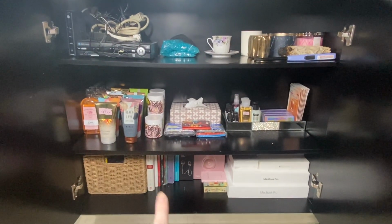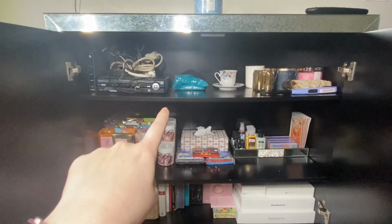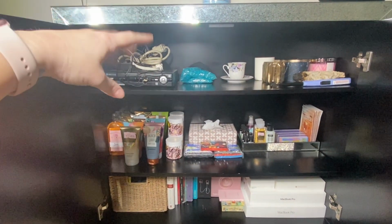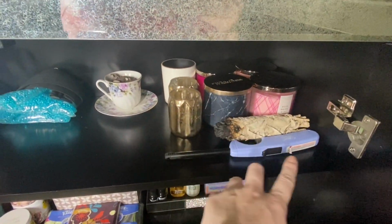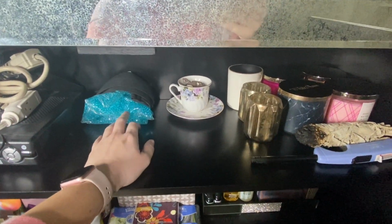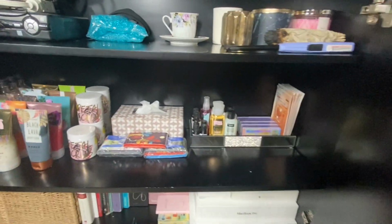Okay, it is all done. Who even knew that this was black? It looked gray before. So I'm gonna see about my husband later on if he can fix this little pile. I don't wanna just mess up the TV and the internet. But up here, I just put all my candles, my sage, the lighter. This is a thing for your back. I didn't know where to put it. This is a little teacup I had a plant in, but then it died.